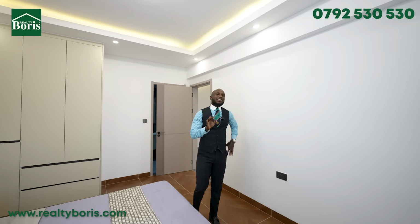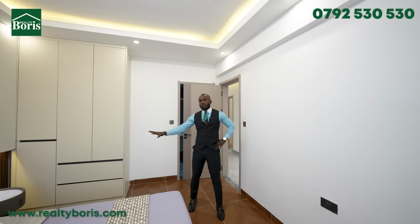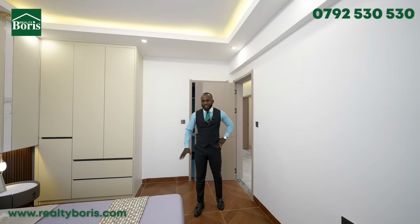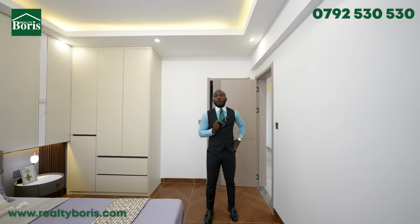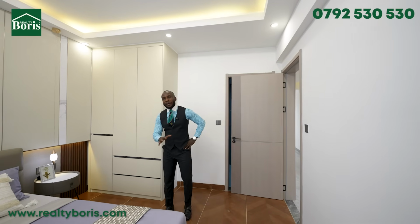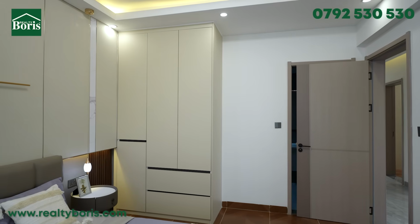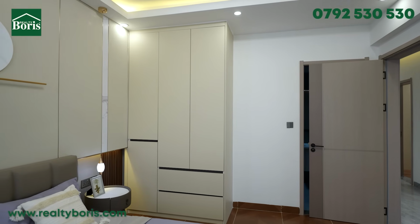The height is still decent. The space is still of good size. Look, I can still walk around here and my guy is still shooting with no commotion. It shows you that there is enough space in this bedroom. The closet is just on my left-hand side. Sorry, it's not my left-hand side, it's my right-hand side.